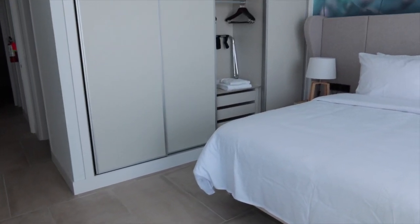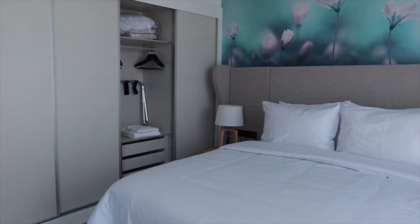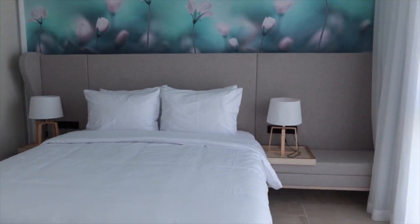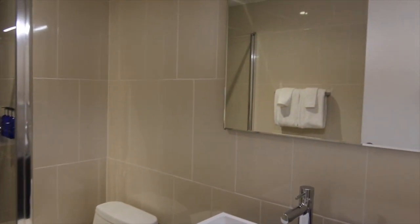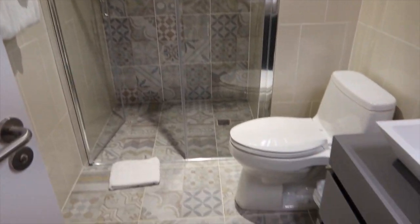The decor is very clean, everything is brand new. It almost gave me a little bit of a Tulum type vibe. I did just get back from there a few months ago, and the flooring and the furniture style gave me a little bit of that vibe, which I personally really like.